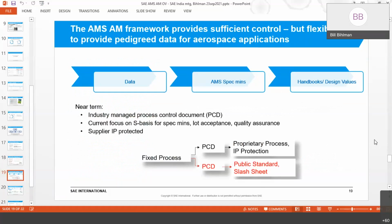So what's the process? Using the AMS-AM framework, we need control, but we also need flexibility, and that lies in the prescription and the dance, if you will, with regards to developing a standard. Because if a standard is too tightly controlled, then it drives cost up unnecessarily, and it becomes intractable. If it's not highly prescriptive, on the other hand, then you don't have enough process control and quality becomes an issue.